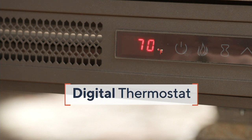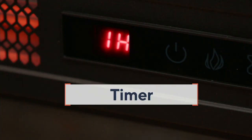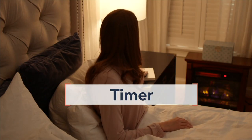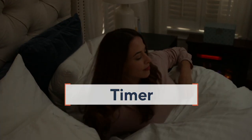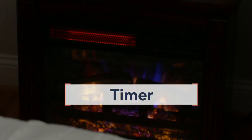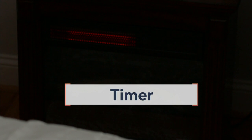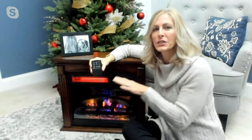There's a control panel on the heater itself, but it does come with a remote with batteries. You get the digital timer, you get the digital thermostat, so you set the exact temperature you want, no matter if it's 62 outside, 52, 42, 32, or even colder, you're going to get the heat that you want. But as you said, Carolyn, you can turn the heat off. You can enjoy this flame effect because in 2020, I don't think there's anything more important than bringing comfort to our families as we spend more time at home.